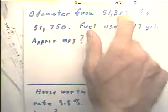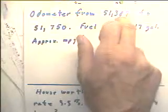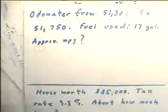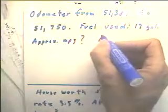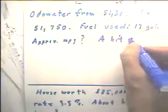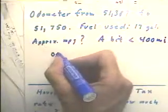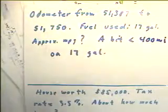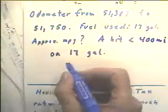From 387 to 750, of course 51,000 stays the same. Well, from 300 to 700 would be 400 miles. From 387 then to 787 would be 400 miles. So this is a little less than 400 miles. So a bit less than 400 miles on 17 gallons.